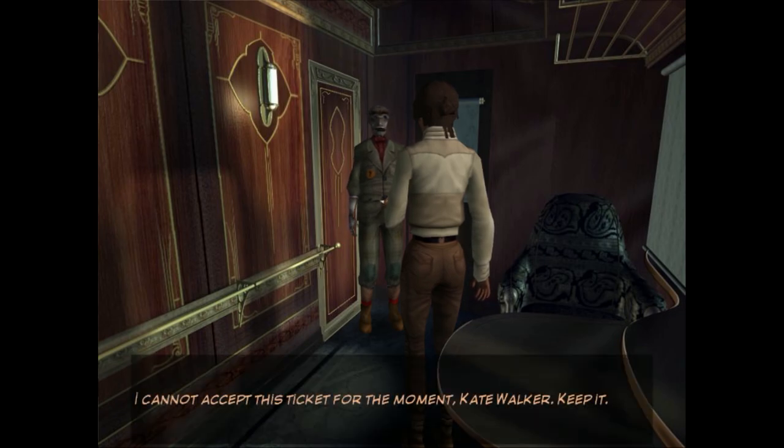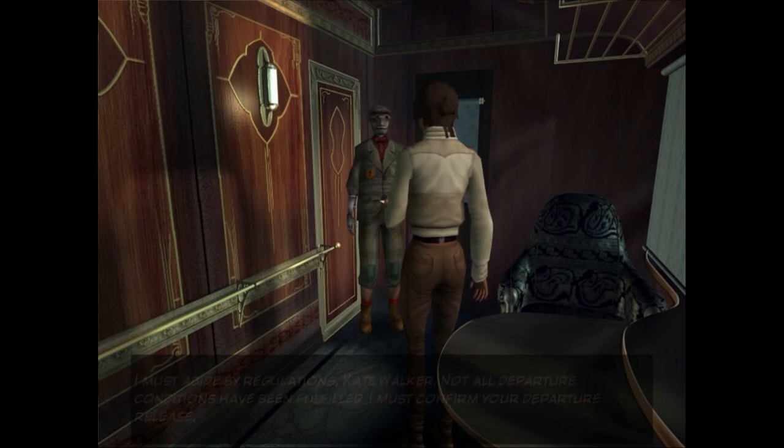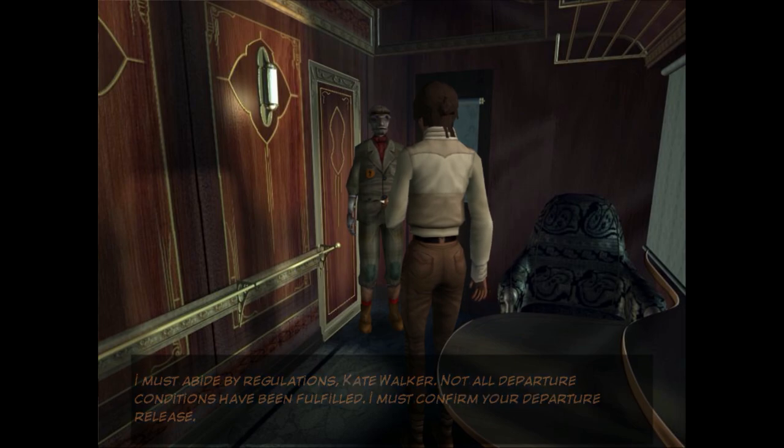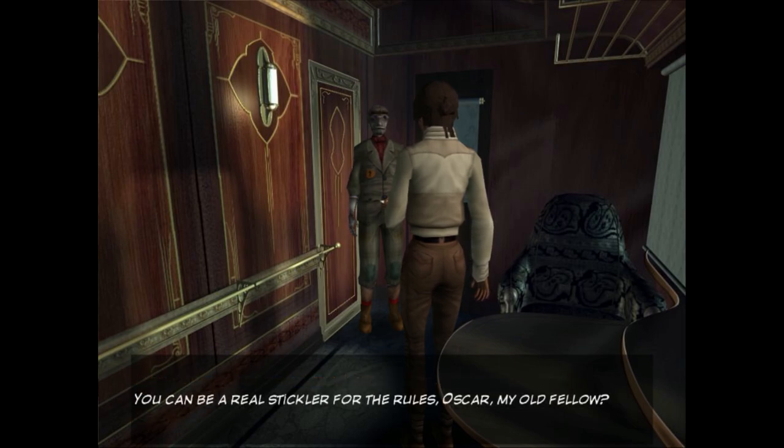I cannot accept this ticket for the moment, Kate Walker. What? Keep it. Why don't you want to take my ticket? I must abide by regulations, Kate Walker. Not all departure conditions have been fulfilled. I must confirm your departure release. So you want the other thing first. Real stickler for the rules, Oscar, my old fellow.